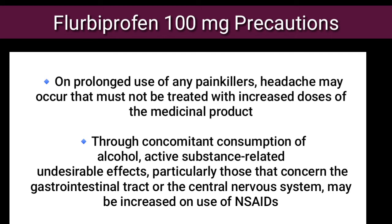Through concomitant consumption of alcohol, active substance-related undesirable effects, particularly those that concern the gastrointestinal tract or the central nervous system, may be increased on use of non-steroidal anti-inflammatory drugs.